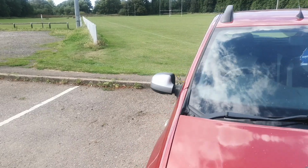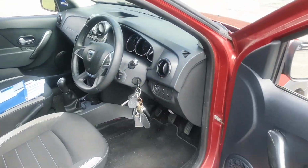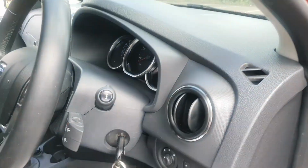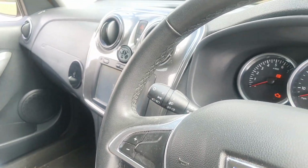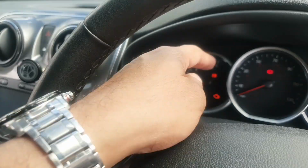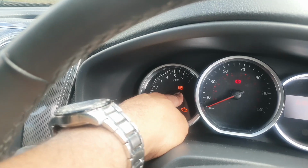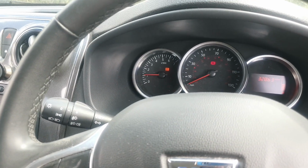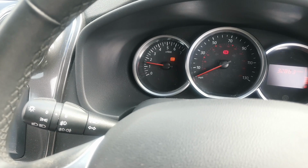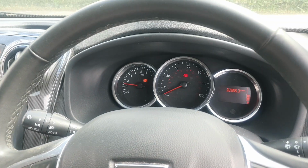Oh yeah, one thing I forgot to mention is, the customer only told me when I got there to buy the car, there was a warning light on the car. Let me see if I can focus that in. There we go, there's that warning light. So if I start the engine, that will go away. And from a quick Google, it relates to an electrical fault.